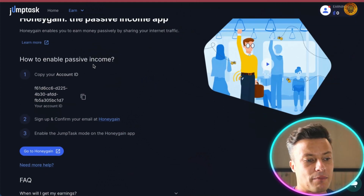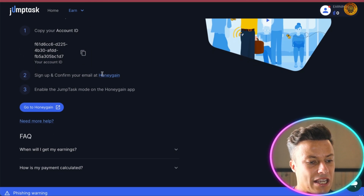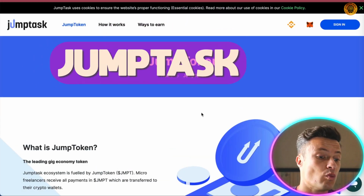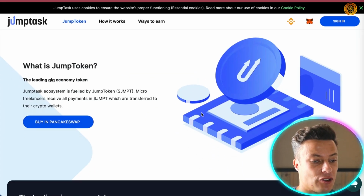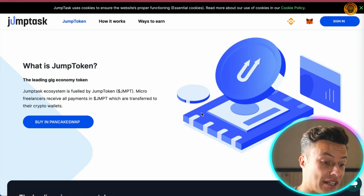And then as for the bandwidth sharing, you can just follow the little details here, copy your account details here, sign up at Honeygain with your email, and then enable the app to start using your bandwidth. Now, all of the different tasks we've just looked at will all pay rewards in JumpToken. If you come down below, we can find out a little bit more about the JumpToken. JumpToken basically can be exchanged for any real world currency or other cryptocurrency as well.